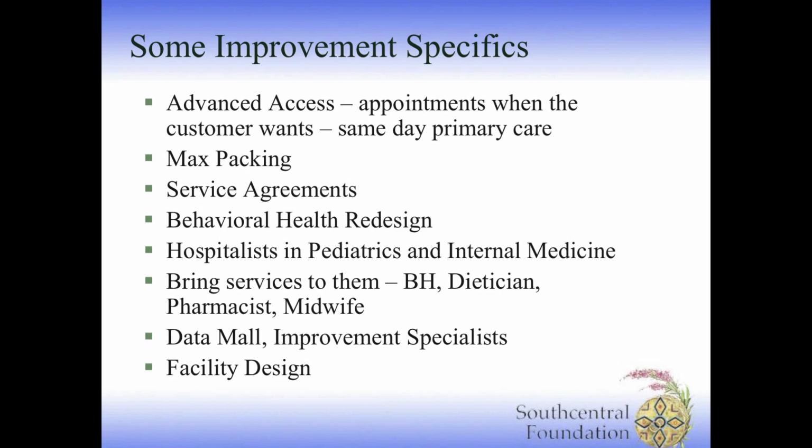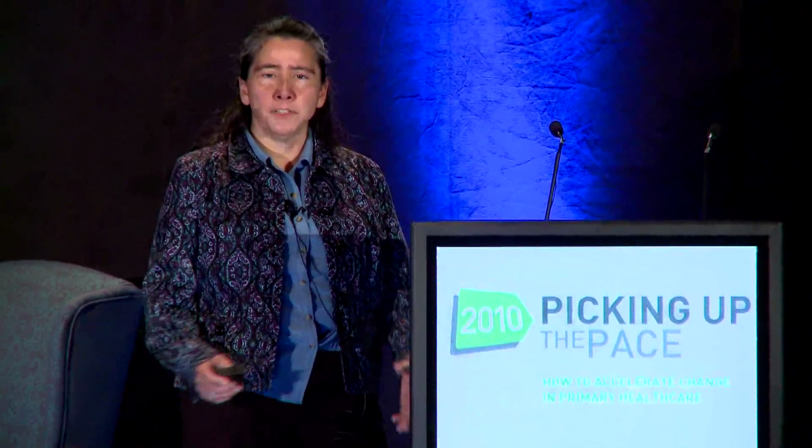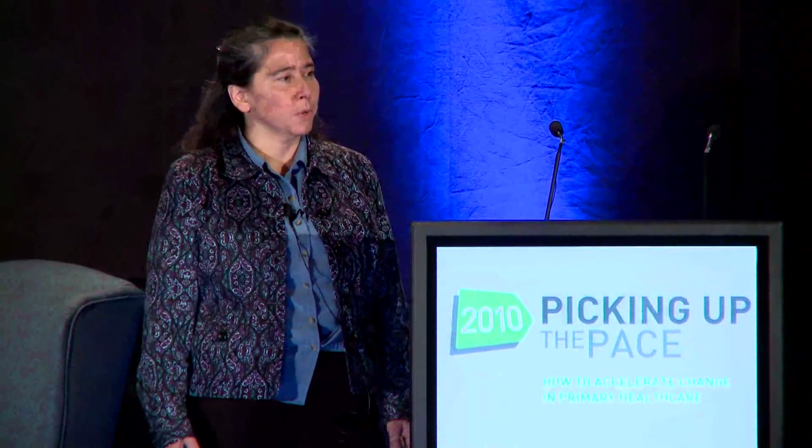We've redesigned our behavioral health unit. I talked about the behavioral health consultants that are part of the team. So when a customer owner comes in and is seen by the team, they're actually getting all their needs met at once. If they have something going on where they need to talk a little longer, the behavioral health consultant will come into the room, and the physician will do the handoff, and then the behavioral health consultant will spend time with that customer owner, and then the provider goes on to their next customer owner.